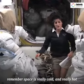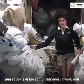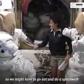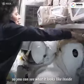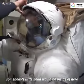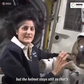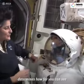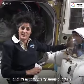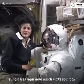Remember, space is really cold and really hot, and it's also the vacuum of space with no pressure, and so some of the equipment doesn't work well all the time. So we might have to go out and do a spacewalk. So you can see what it looks like inside. Somebody's little head would be inside of here. You can turn your head all the way around while you're inside of there, but the helmet stays still, so that determines how far you can see. And it's usually pretty sunny out there, so we have to wear our sunglasses, and this is our sunglasses right here, which make you look pretty cool.